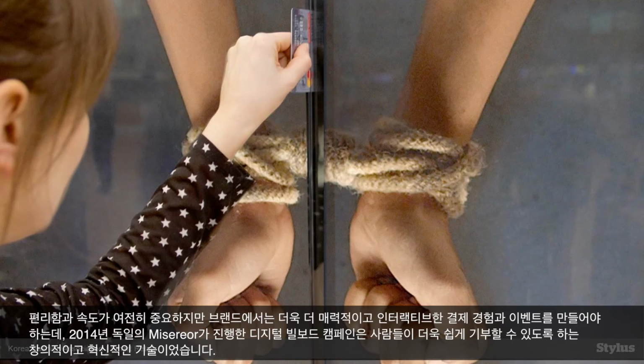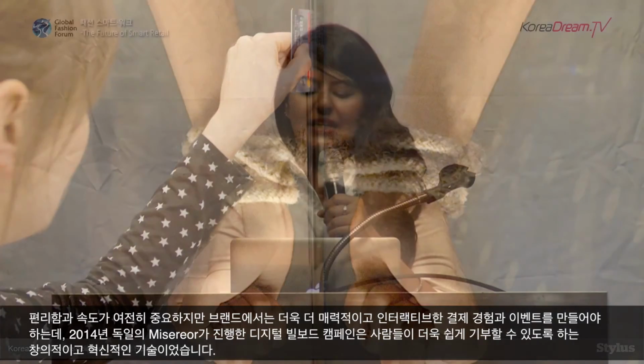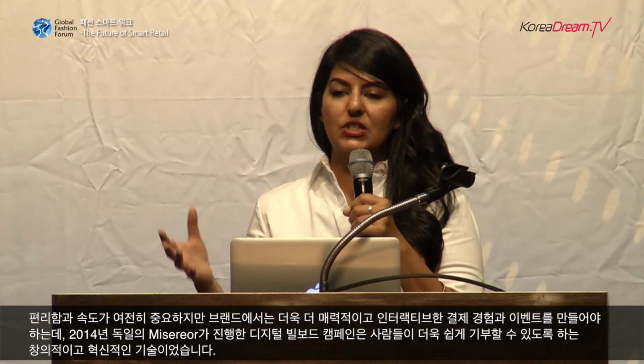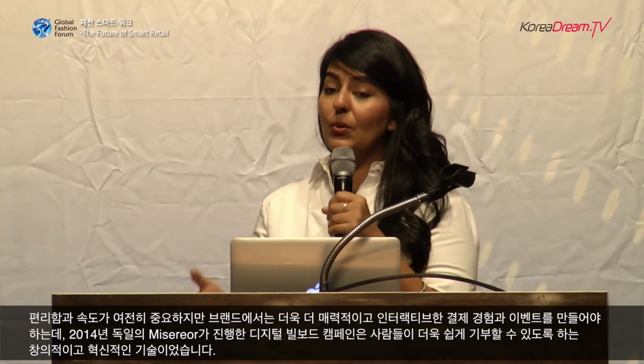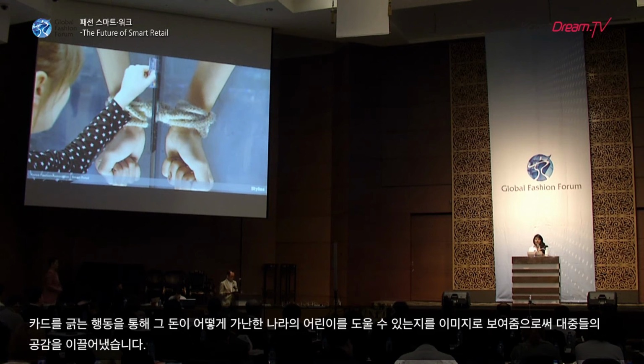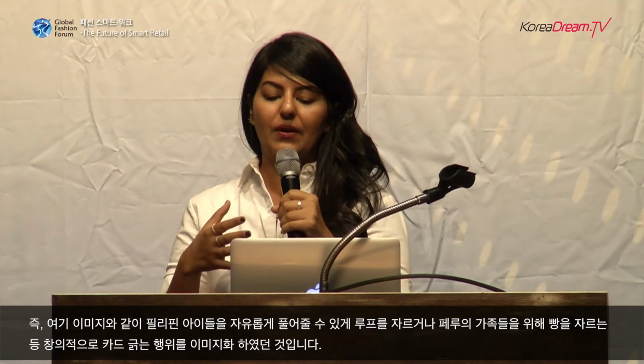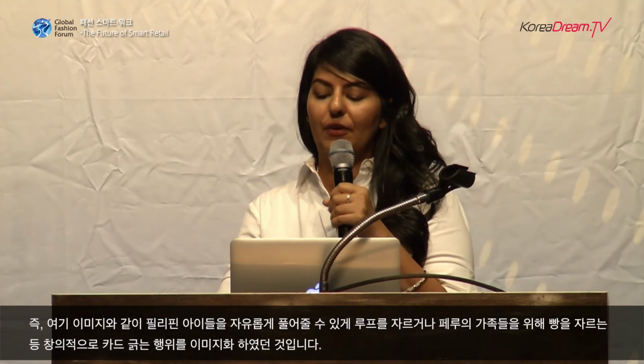We think that there are some very exciting brand opportunities connected to payment, which are just around the corner. So German relief organization Meisurier developed a digital billboard campaign in 2014 that made it easier for people to donate money by merging creativity with innovative digital payment technology. They call it Social Swipe. And this allows passersby to donate money by swiping their credit card through an interactive digital billboard. And that swiping action also shows how their money helped. So as seen in the image here, it could be helping an imprisoned Filipino child, or it could be slicing a loaf of bread to provide food for a family in Peru.